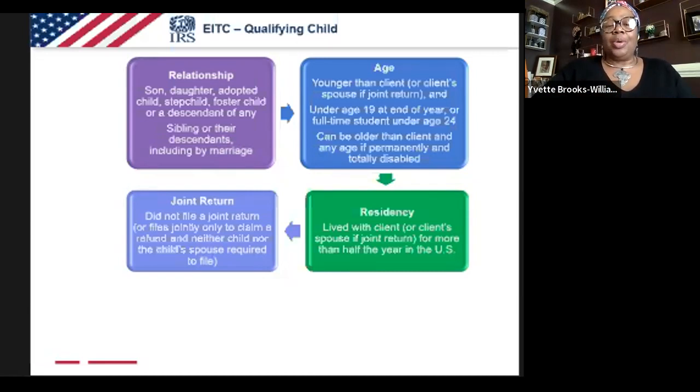And as always, the child must have lived with you for more than half of the year in the United States, and the child must not have filed a joint return unless they filed that joint return only to claim a refund of withholding or estimated taxes paid, and they are not otherwise required to file a return.